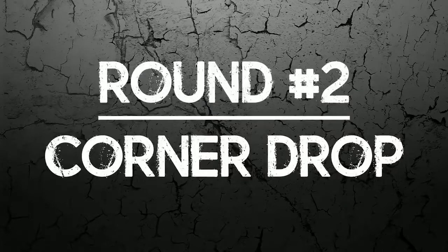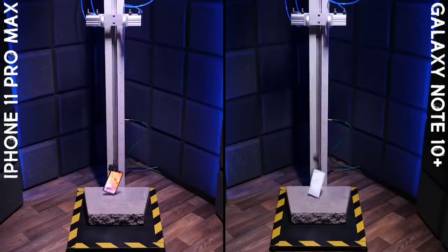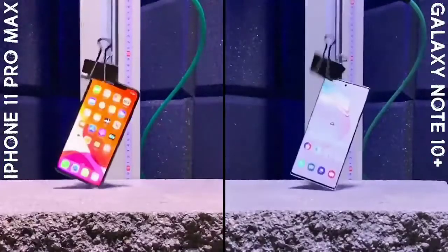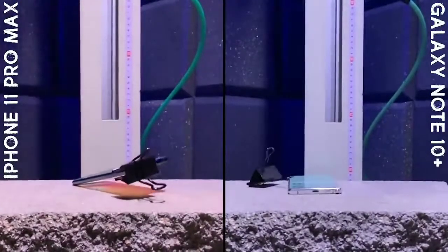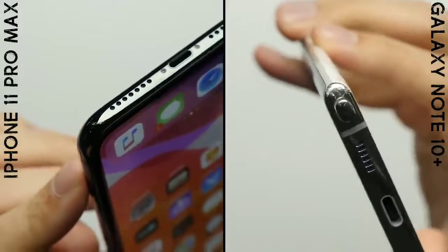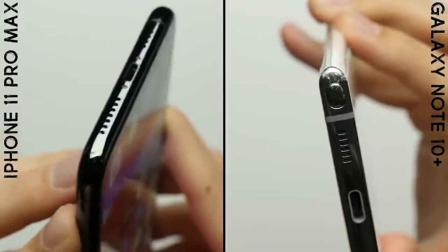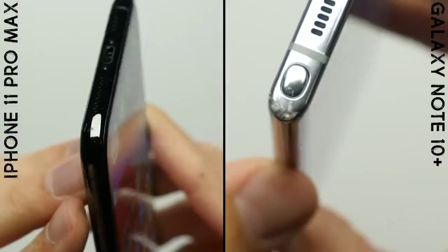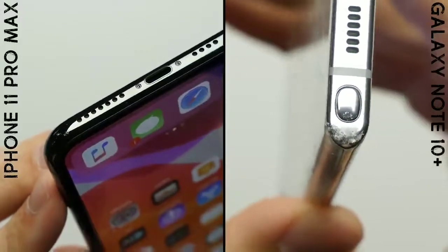Round number 2, corner drop. In 3, 2, 1. Oof. The corner drop did its damage to both phones, although this time we see the opposite result, with the iPhone 11 Pro Max's stainless steel frame showing less damage than the more scuffed up aluminum on the Note, giving the iPhone the win in round number 2.